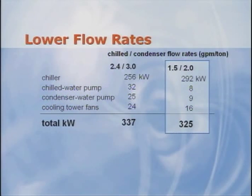Now see what happens when the same system is designed for lower flow rates. Consistent with the recommendations of the ASHRAE Green Guide, the flow rates are reduced to 1.5 GPM per ton on the chilled water side and 2 GPM per ton on the condenser side. The chiller consumes more power, but look at the drastic reduction in pump and tower energy. These reductions more than offset the increase in chiller power. In fact, the full load power draw of the overall plant is reduced by 4%, and the savings can be even larger at part load conditions.